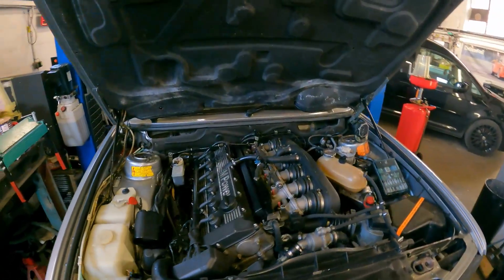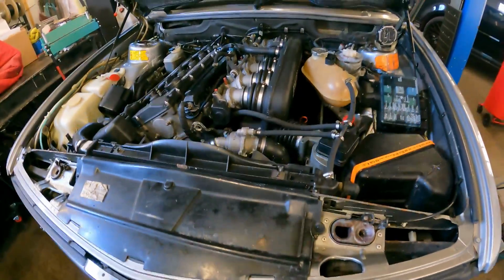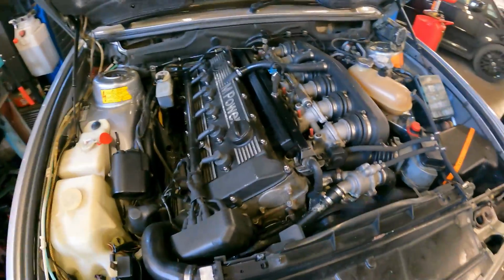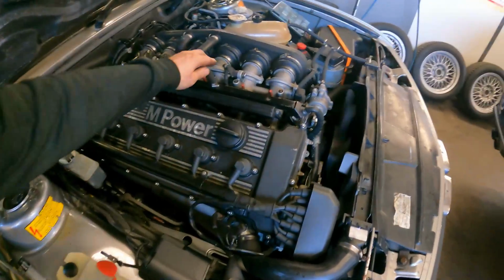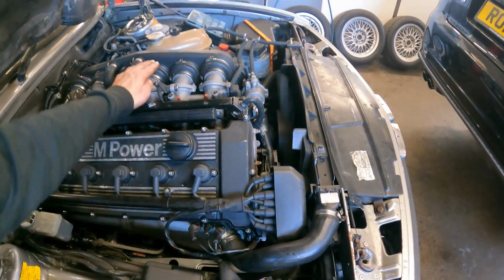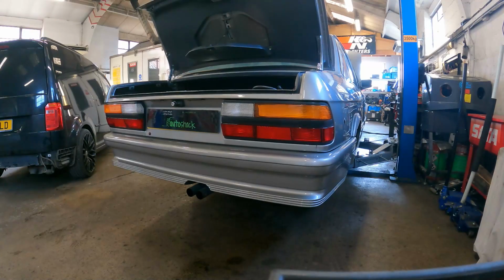So it's been running for a little while now. It's all up to temperature. Even the electronic fan at the front's kicked in. It all seems good. All nice and crisp. Sounding like it should.